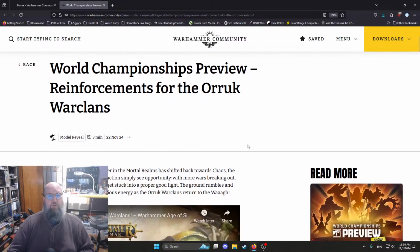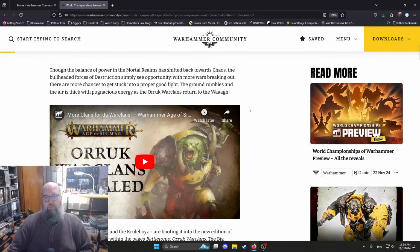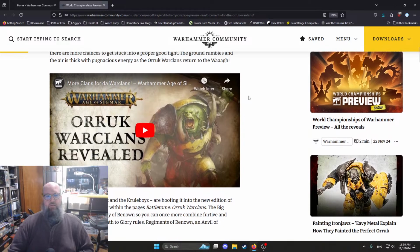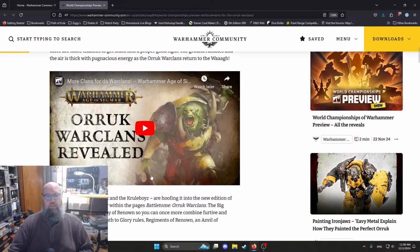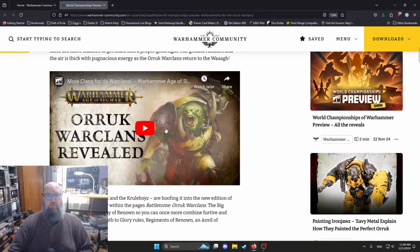Reinforcement for the Auric war clans. These we knew were coming. They told us about these. I shouldn't say they said exactly what they were going to be, but in the last preview that they did, they were very heavily implying we were going to get something like this. Especially since Ironjawz are the only faction in AOS right now that does not have a spearhead.